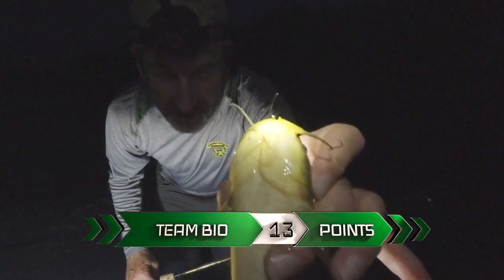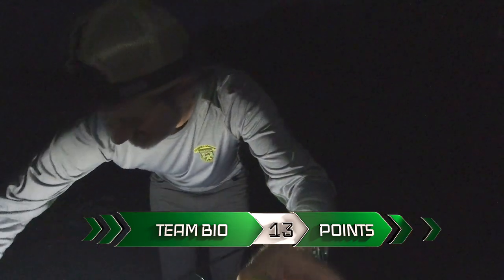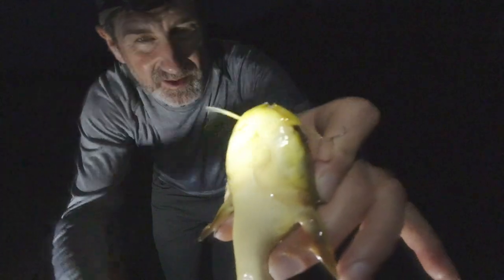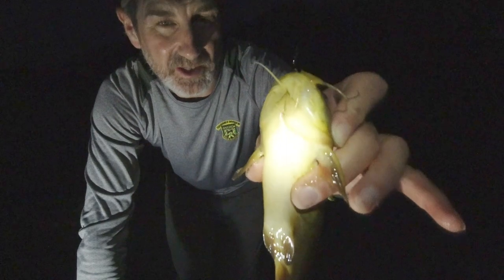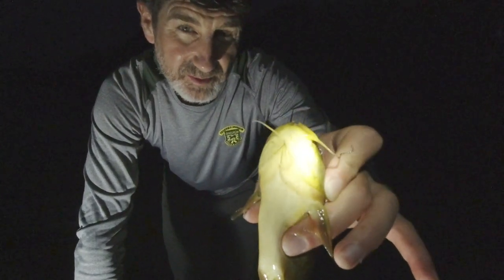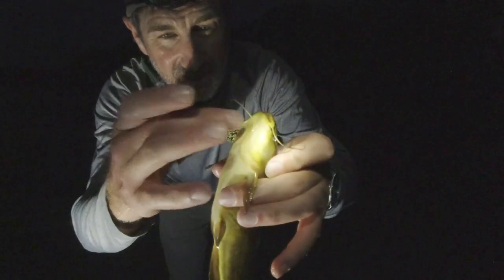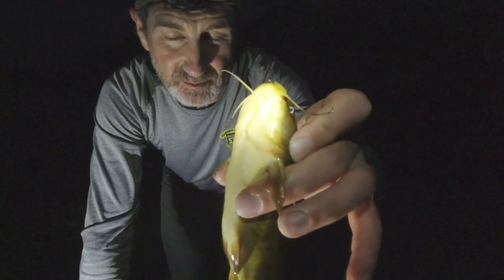The chin barbels on this bullhead are yellow all the way to where they touch the lower jaw, and that means that it's a yellow bullhead. The most common bullhead species in Vermont is the brown bullhead, of course, what most people call bullpout, but there's two others. There's the yellow bullhead and the black bullhead. Yellow bullhead tend to be much smaller, pale overall, and the most distinguishing feature are the solid yellow chin barbels.